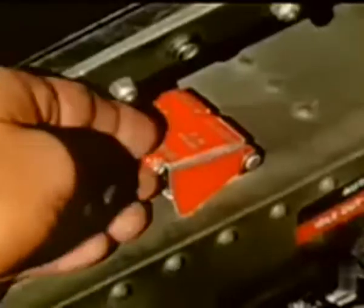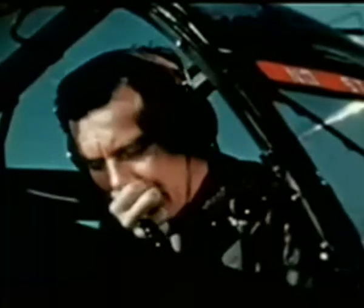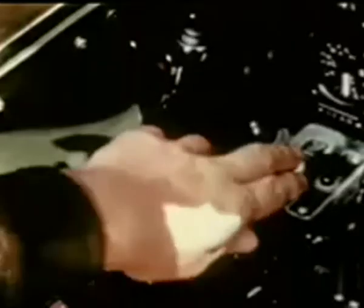Go to it. Right throttle off, hard left rudder to check yaw. Mixture control to idle cutoff. Right propeller feathered up. Right engine is dead. Trimming rudder tab. Closing right pressure shutter and right oil cooler flap.